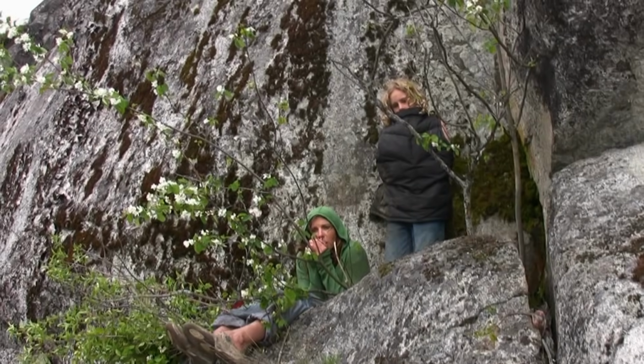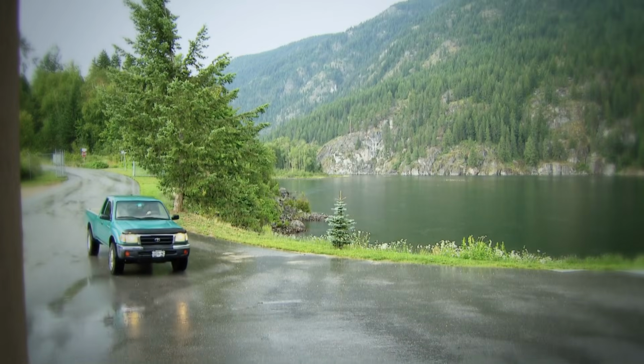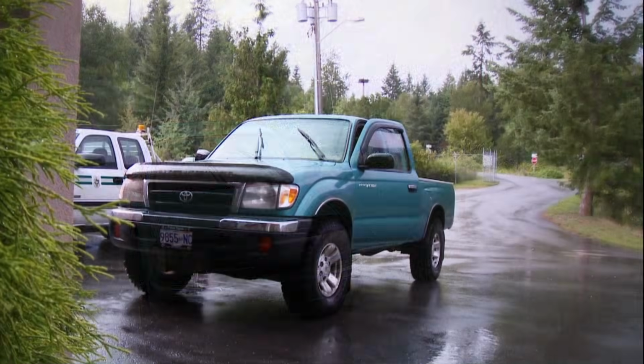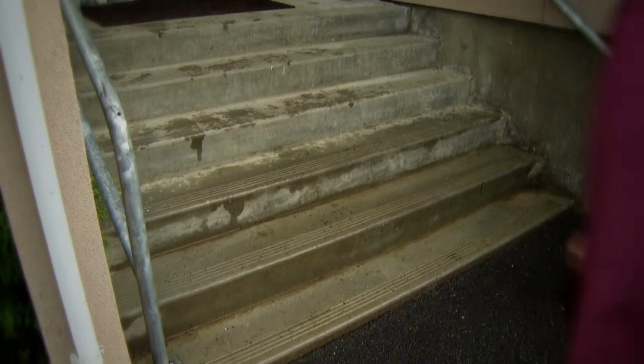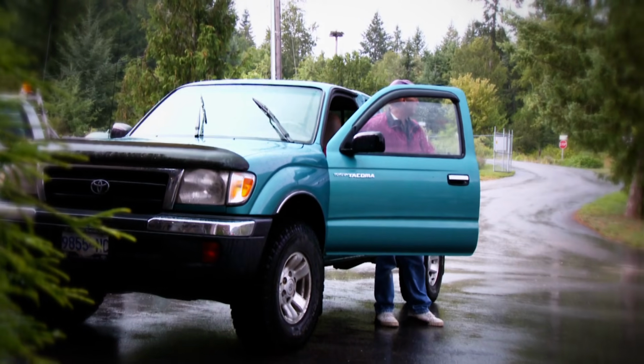Daylight comes, and with it, a lucky break. Across the water, Bill Restier arrives to start his morning shift at the City of Nelson Water Pollution Control Center. I arrived here about 6:30 a.m. I just walked a few feet to the front door, and I thought I heard a noise, and I paused and listened, and I didn't hear anything again, so I went back and honked the horn of my truck and took a look around.